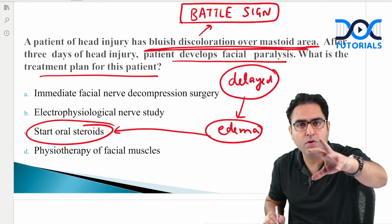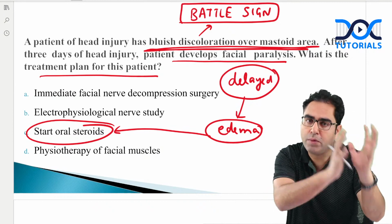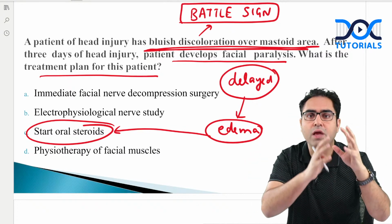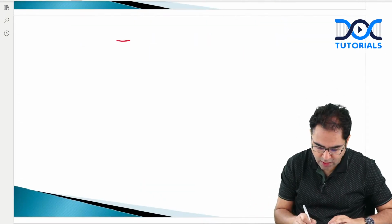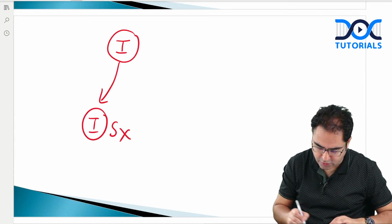After temporal bone fracture or skull injuries, there are two types of facial palsy. One is immediate onset, other delayed onset. Immediate onset means the facial nerve has been cut. Immediate onset needs immediate surgery. Delayed onset is due to edema, it needs steroid. Am I clear? So, after skull injuries, immediate onset facial palsy needs immediate surgery.